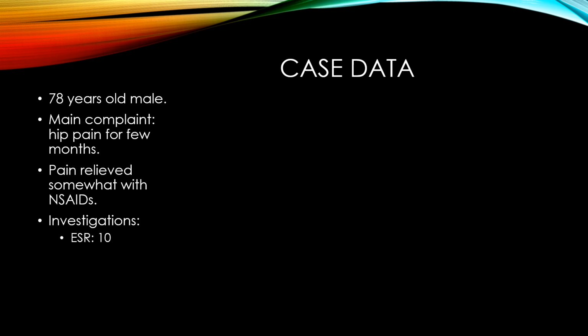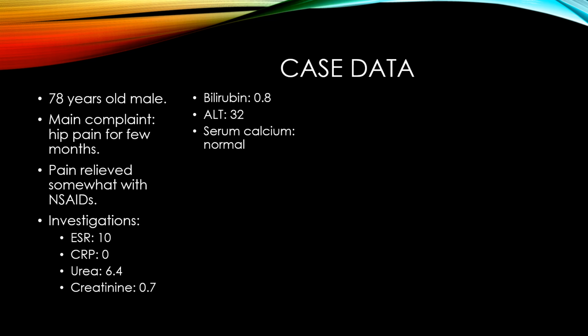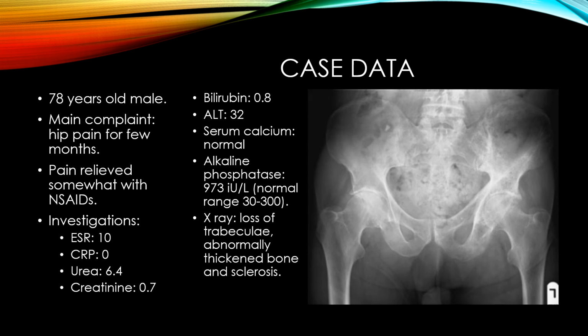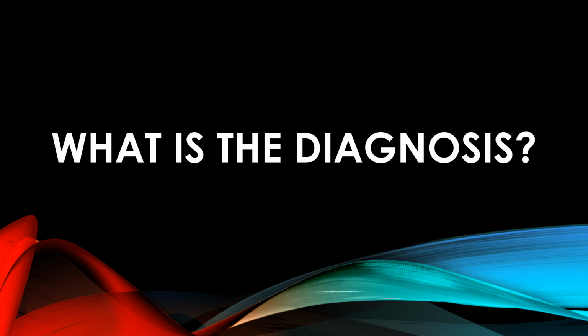Investigations: ESR within normal, CRP negative, urea within normal, creatinine normal, bilirubin and ALT within normal, serum calcium level normal, alkaline phosphatase is very high, 973, and the normal is up to 300 only. X-ray shows loss of trabeculae, abnormally thickened bone, and sclerosis, as you see in this X-ray. So, what is the diagnosis?